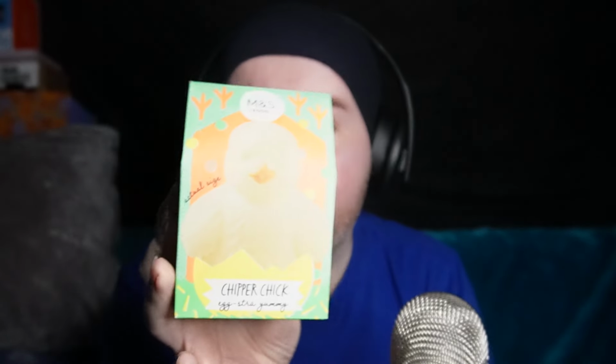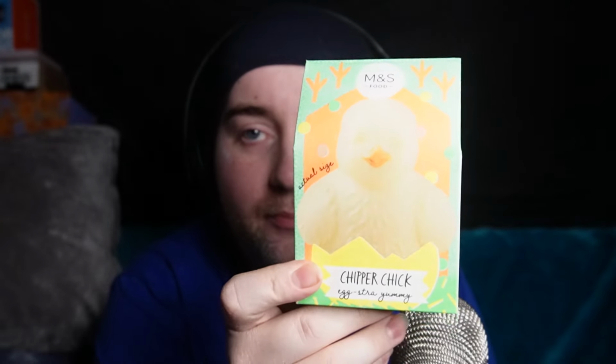And final item is chipper chick, extra yummy, actual size. I really like the green on this box. That's really nice. Could you describe that as a warm green? So it's got green and orange and yellow.